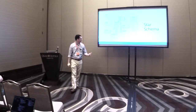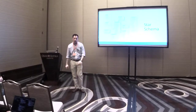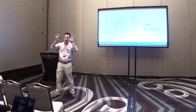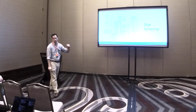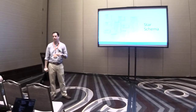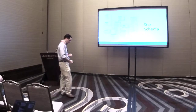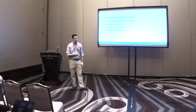And so when you put all this together and you put it in a diagramming tool and you turn your head sideways and squint a little bit, it looks like a star, with planets around it. Sometimes it's referred to as a star schema, sometimes it's called a dimensional model. That's basically it.